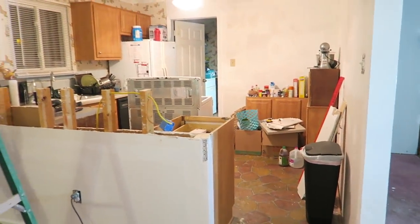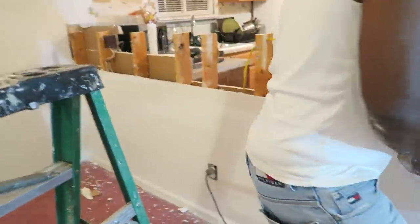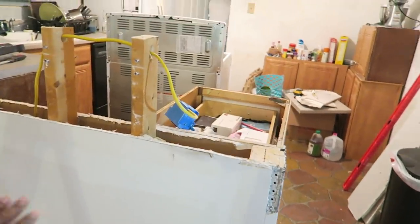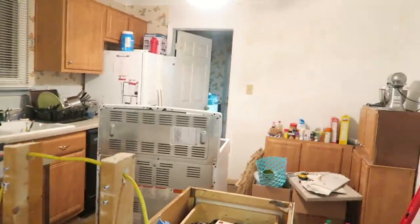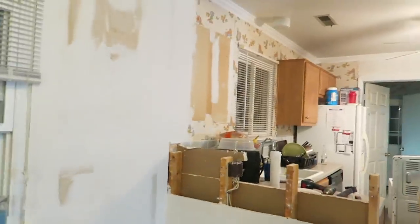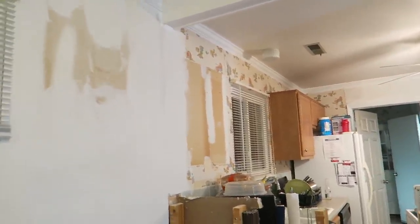Here's the walls getting cut down some more so I can have counter height bar stools, so we can sit here and eat comfortably. And the stove that I'm gonna get is going to be the stove with just the flat top. So that's gonna go there. And right now I'm gonna start trying to take down that wallpaper. And that's pretty much it.